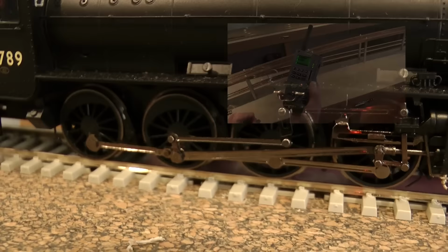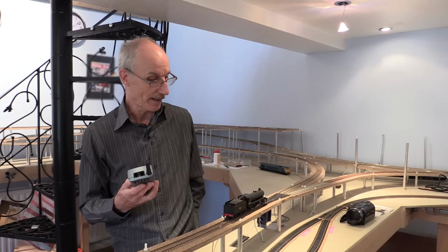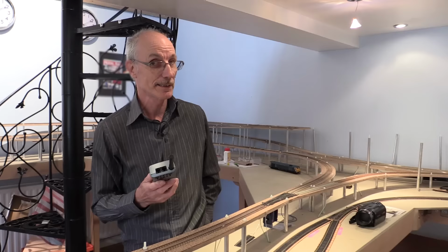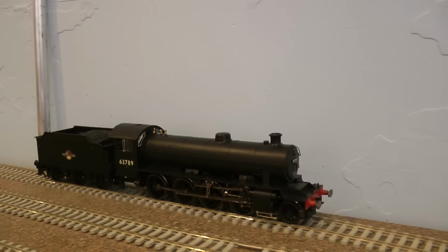That hissing sound you hear at the beginning is the automatic sound of the drain cocks. That comes on automatically if the engine has been stationary for 25 seconds or longer. So I'll get it up to a medium speed and then demonstrate the coasting and get it to stop somewhere in the middle over there.